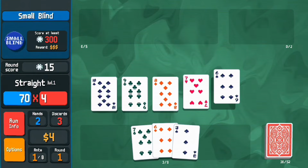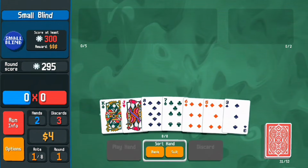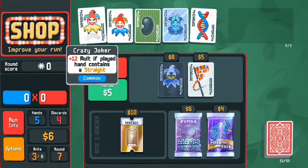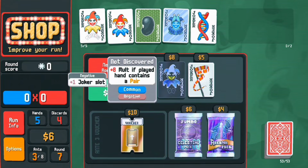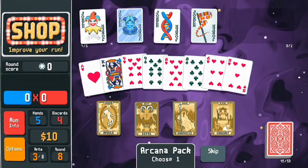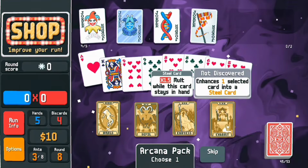And here's the crazy part. It's a roguelike deck builder disguised as poker. Every run is different, every joker card changes the rules, and before long, you're building strategies that would never exist in real life. The story isn't the focus, but the surreal atmosphere makes it feel like you're in some kind of alternate poker dimension where rules bend and break.